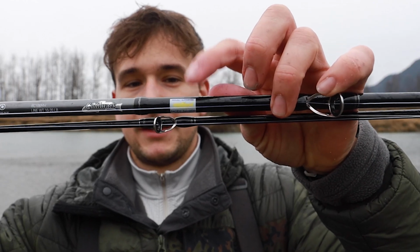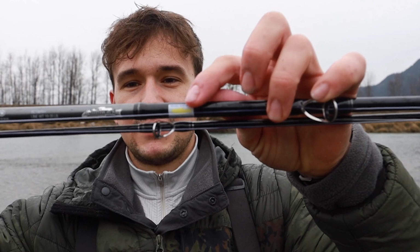This sticker is from the Pacific Salmon Foundation. This means that for every rod that is sold and every rod that you purchase, part of the income made is gonna go towards the Pacific Salmon Foundation to help restore habitats and help maintain these beautiful systems that we enjoy so much.